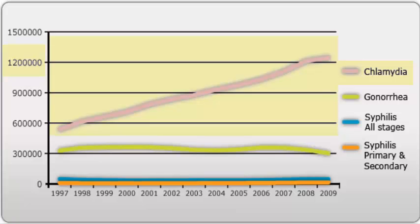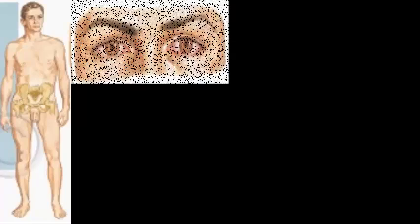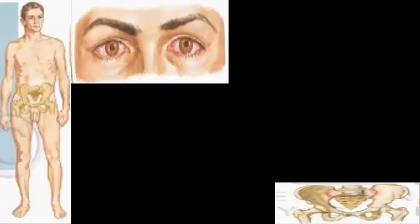Chlamydia is the most common STI within the United States. 73% of these cases are reported by people aged 15 to 24. This infection is caused by bacteria, and if caught early on, chlamydia can be treated and cured with antibiotics. Oftentimes, chlamydia is mild and therefore hard to identify before it is spread to another individual.